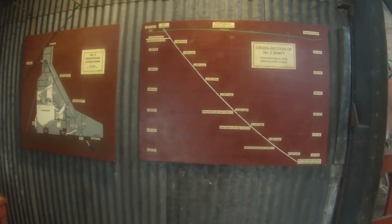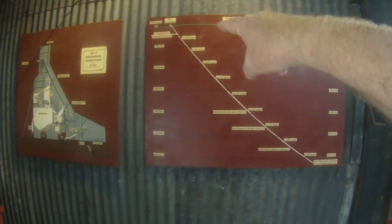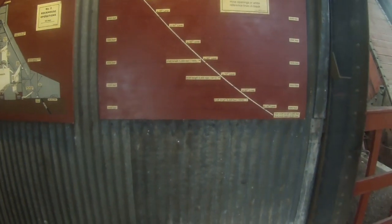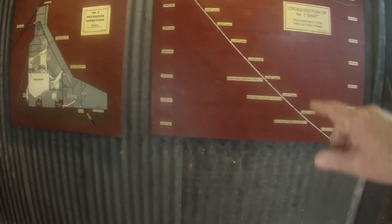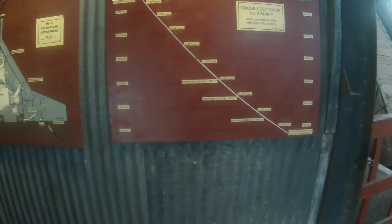This gives you an idea of what the mine is. The rock house is up here, and it goes down 6,000 feet, 90 levels. Final shaft depth was 6,225 feet. We're only going to go down on a tour to the 7th level, which is way up here, because everything underneath that is now flooded. And get an idea of the rock house.